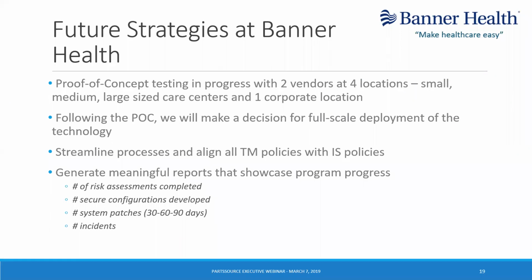So just to summarize what I discussed is happening in Banner, and to also give you a brief overview of some of the things that we have planned, we are doing proof of concept testing with two vendors at this time at four of our locations. Those four locations are small, medium, and large size care centers and one corporate location. We had about 5 vendors that we evaluated and drilled down to 2 for the POC.